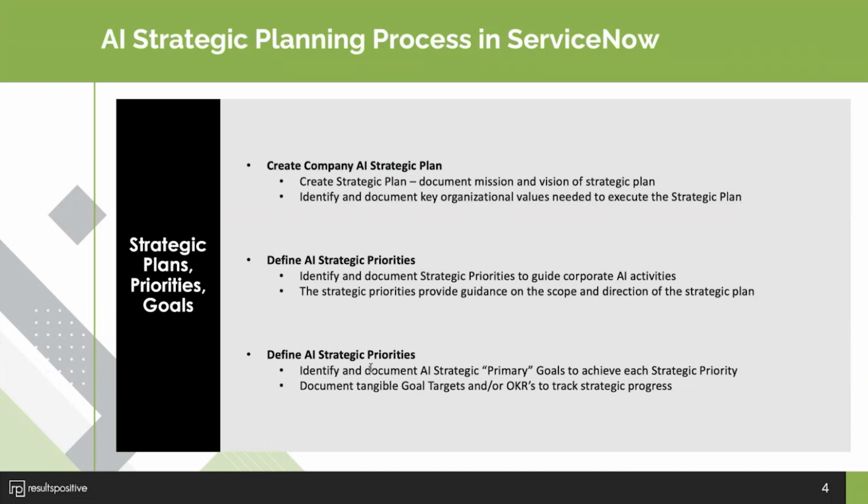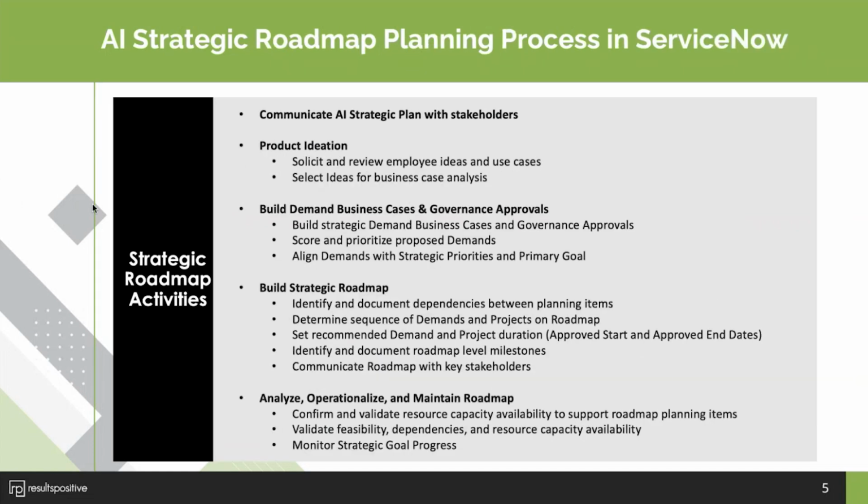So depending upon the framework that you use to manage goals, you can either do the objectives and key results, or you can manage it as goals and targets here within ServiceNow. And what's really good there is once you break it down at that level, then you can start tracking the progress against those goals and those targets or those key results. And that way you can continually report back how well are we doing at executing our AI strategy for the organization.